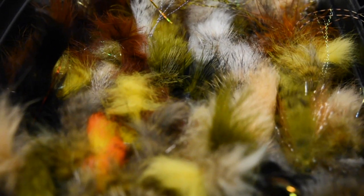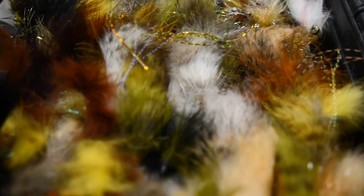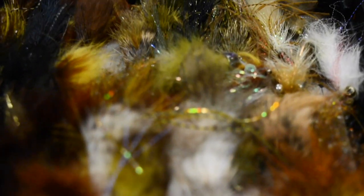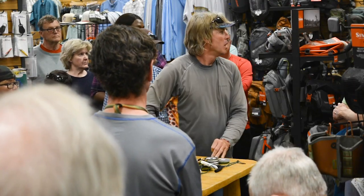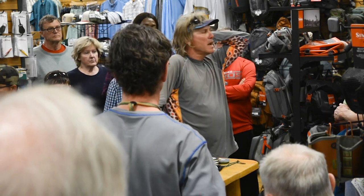So I'll talk a little about tackle here. Does anybody have any questions about bugs or anything that lives in the Animas? Be happy to answer them. What's a sculpin imitate? A sculpin is a fish, and it's like a minnow.